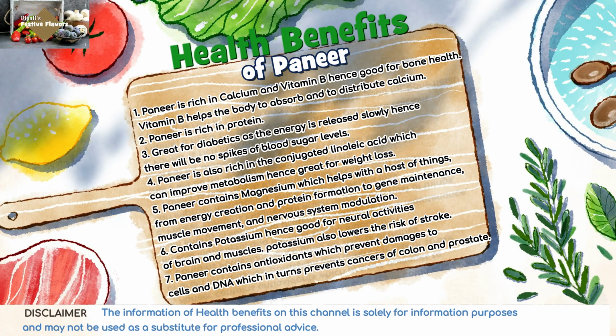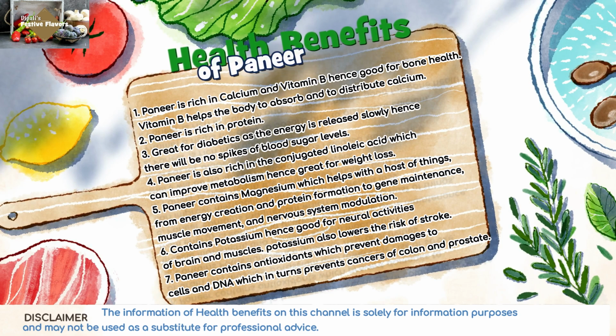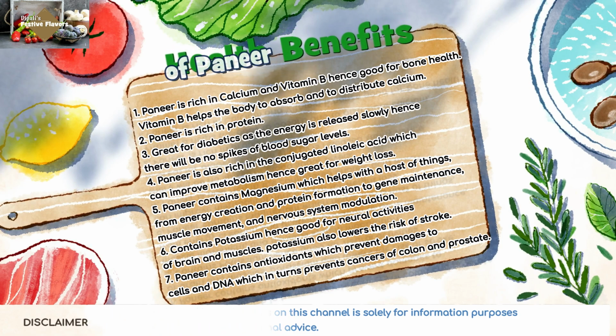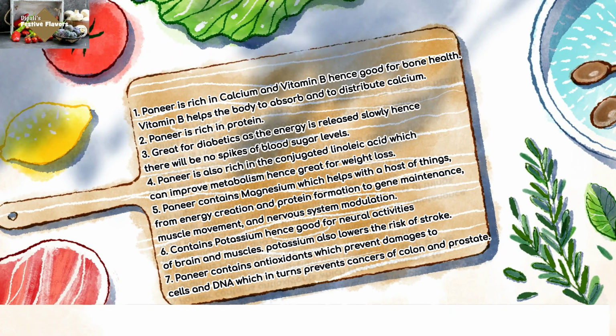Paneer contains magnesium, which helps with a host of things from energy creation and protein formation to gene maintenance, muscle movement and nervous system modulation. It contains potassium, hence good for neural activities of brain and muscles. Potassium also lowers the risk of stroke. Paneer contains antioxidants that prevent damages to cells and DNA, which in turn prevents cancers of colon and prostate.